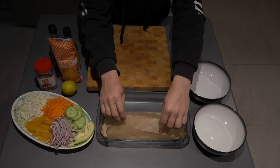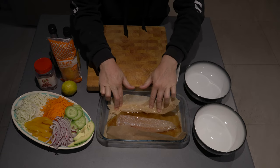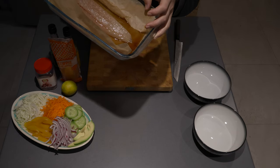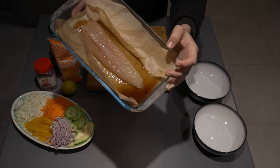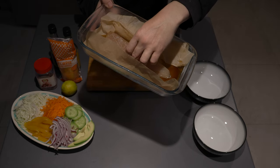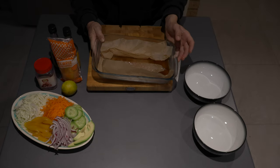This is our fish. Just with the salt and the sugar cure. But you can see how much moisture has come out of it. There's a big pool in the corner there. That's how much moisture has come out of it in the past 24 hours or so. And the fish is really firmed up.